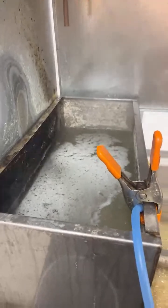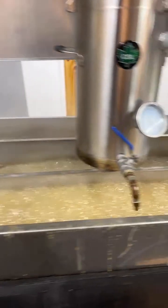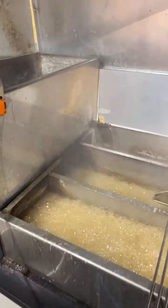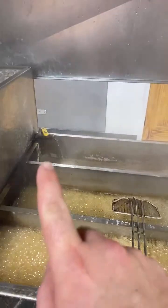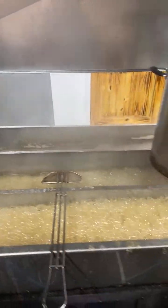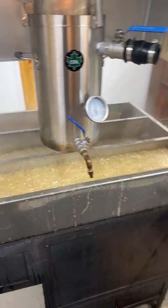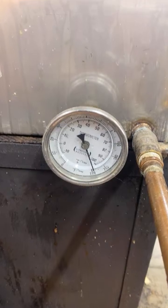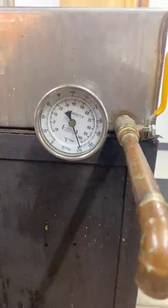Making sure the pre-warmer's nice and full because we are getting pretty close to another draw off. So we'll turn this flow rate up to make sure that enough liquid stays on the pan so that we don't scorch. Creeping up about 218 now.